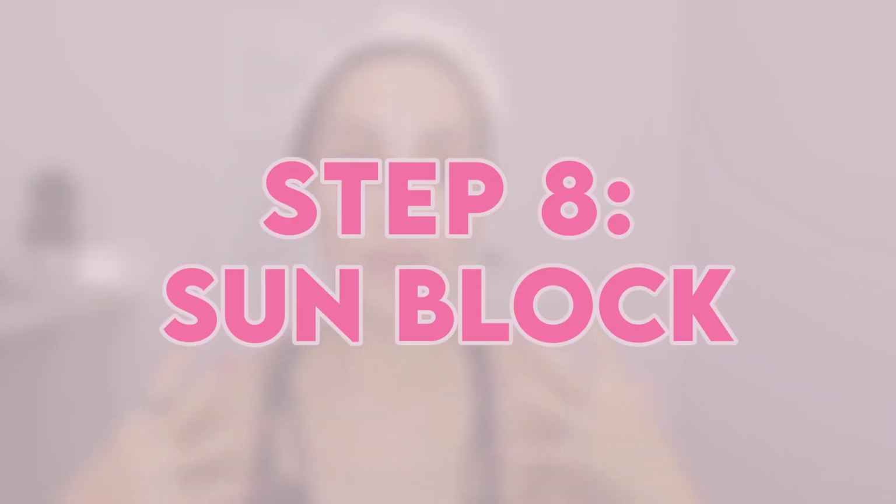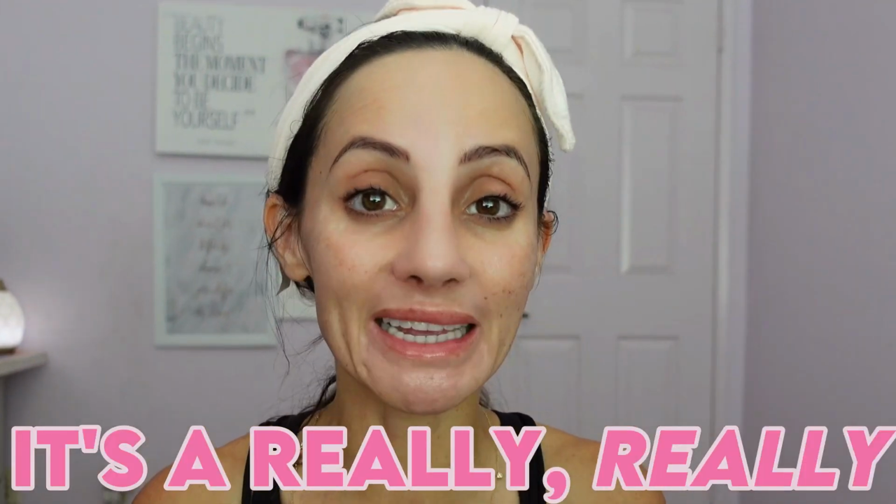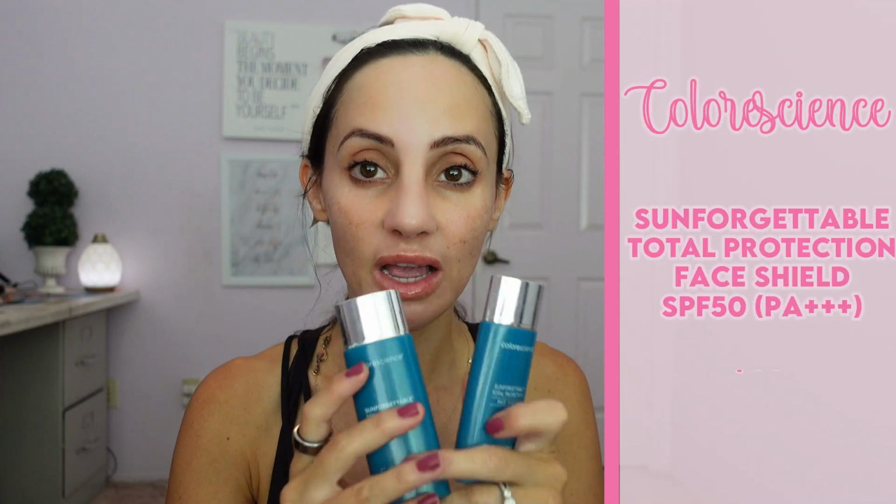So sunblock, for anybody that has hyperpigmentation, it's a really important step. Probably the most important step in a whole routine, because you can spend a ton of money on stuff like this, but if you're not using sunblock, then it's cash down the drain. So what I really love for sunblock is this Colorescience. Colorescience is a really great brand for sunblock, and I just love their products.